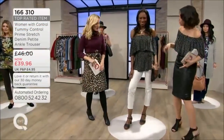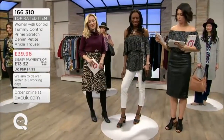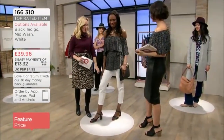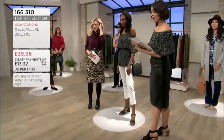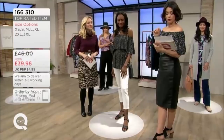But we are moving on to Enrique here, and we've swapped in the trousers, so unfortunately the top is already sold out, the one that Kirsty and I are wearing, but the trousers have been very, very popular too. If you like them in the black, you're going to love them in the white, because white are quite hard to... The item number you have on screen, 166310, is for the petite option.